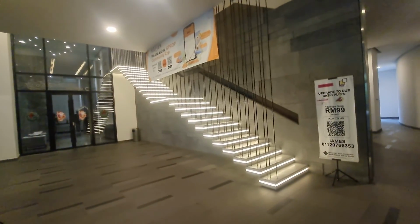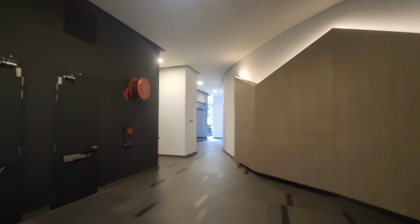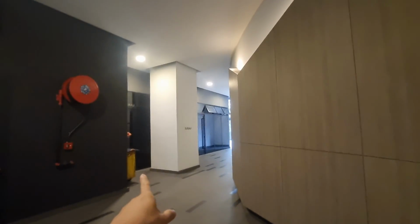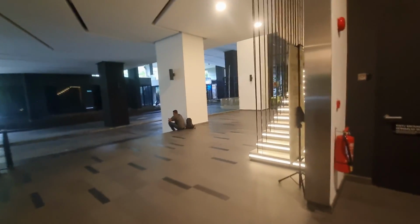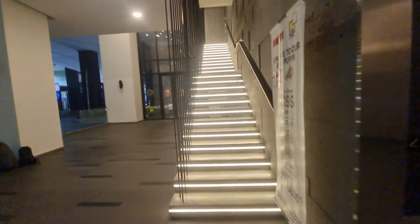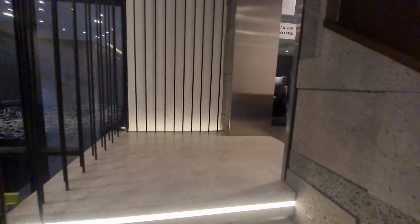Look at that. Okay, before we go up, towards the back here, you have the surau, male, female. A space for laundrette, again it's not operating. Nothing particularly exciting. So yeah, let's head up. Take a glance at the management office.